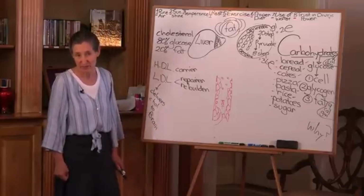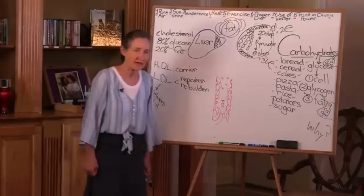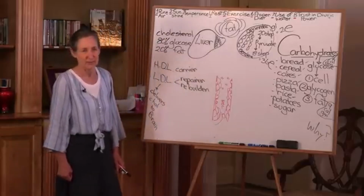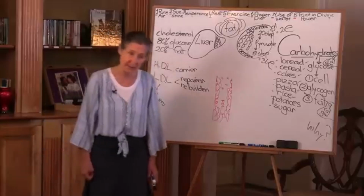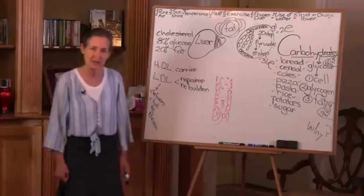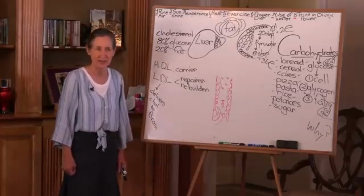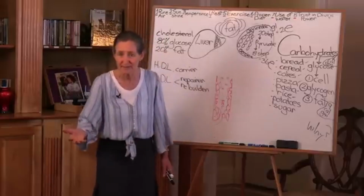We have a book by an Australian doctor, Dr. Peter Dingle. His book is The Great Cholesterol Deception. We have another book called The Great Cholesterol Myth by Johnny Bowden. And there is an e-book by another cardiovascular surgeon, Dr. Dwight Lundell, called The Great Cholesterol Lie. We have another book called The Great Cholesterol Hoax. We're running out of words.